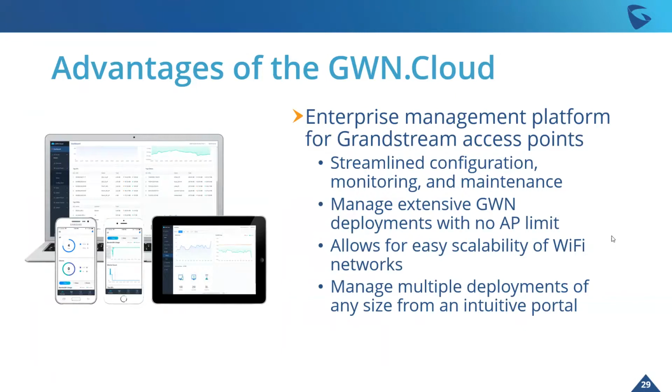So, big advantages here of the GWN.Cloud for you guys: it's really that enterprise management platform for Grandstream access points for you, the reseller and the installer. Streamlined configuration, monitoring, and maintenance, all from one portal. You can manage extensive GWN deployments with no access point limit, which really allows for easy scalability of Wi-Fi networks. On the app itself, when you are deploying an access point solution, you can literally just scan the back of the access point, and it can then go to a predefined network that you can configure it all from. No need to take the time to type down every single IP and password and everything else and then associate it. It really helps streamline the entire process so you can spend less time on site and more time managing, configuring, and going on to the next job. And of course, you can manage multiple deployments of any size from an intuitive portal.